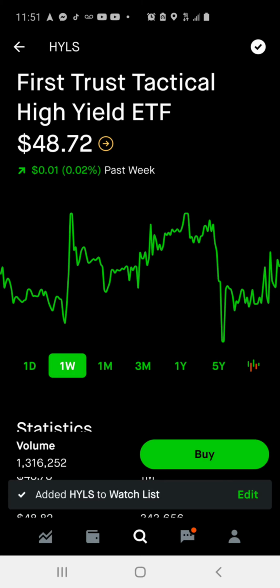Then we got ticker HYLS. This is a First Trust high yield ETF. This thing was down 20% during the pandemic. It's already recovered. It basically came back. This thing isn't really much of a growth play. It usually doesn't gain even 1% per year. It doesn't fluctuate up or down very much. Prior to the pandemic, you'd never seen a drop like that. But of course, it bounced right back up.